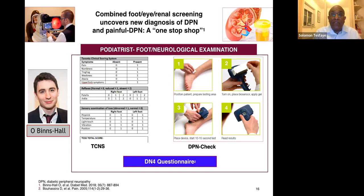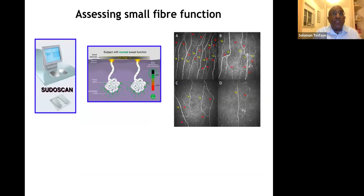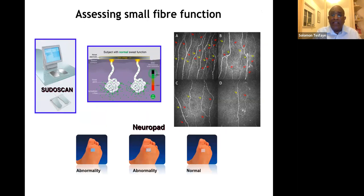And what we found was, and this is a pseudo scan, again, there are other tests, Neuropad, a color change test which patients can do at home, and a retinal nerve check called corneal confocal microscopy. There are many sophisticated methods of checking early nerve damage. The pseudo scan we use in Sheffield.